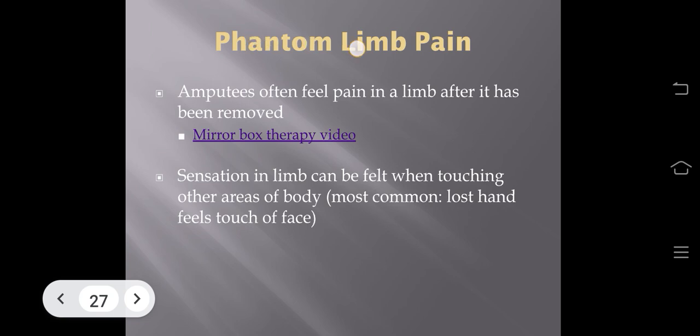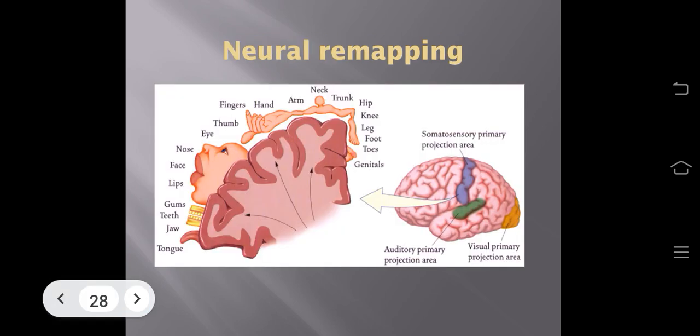Then phantom limb pain. Amputees often feel pain in a limb after it has been removed. Sensation in the limb can be felt when touching other areas of the body. Most commonly, a lost hand feels touch on the face. The neural remapping is done.